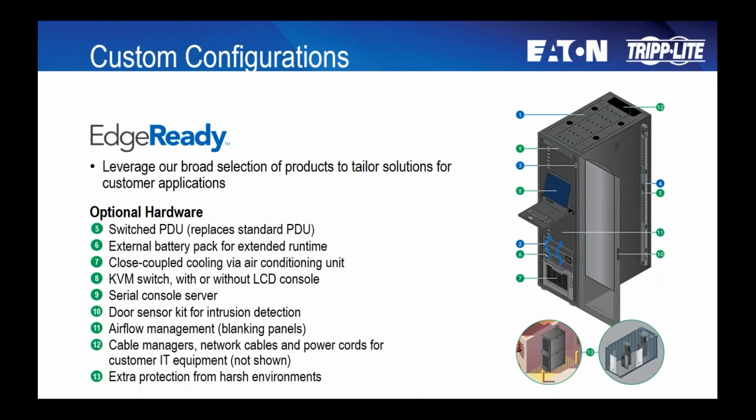We can do anything from a switch PDU, which, as I said earlier, gives you individual outlet control ability remotely, so you can power cycle pieces of connected equipment remotely instead of having to go on site. External battery packs for extended runtime. Depending on the customer, some only need 15 to 30 minutes, which a standalone UPS can typically do by itself. Anything outside of that is when we need to talk about external battery packs to help with that extended runtime capability.